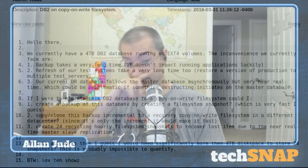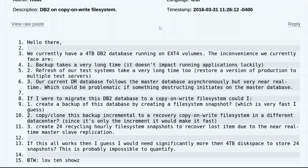He's got questions too, like how could he know how much storage he's going to need? So, for example, he's got a 4 terabyte data set here, and he wants to make 24-hour snapshots, a snapshot every hour for 24 hours. Is there any way he could do the maths on how much storage? It really depends on how much is being written, like how much of the data is actually changing out of that 4 terabytes each day.